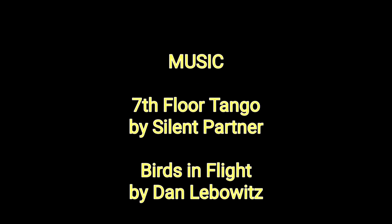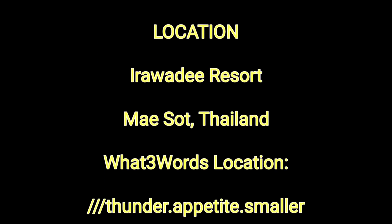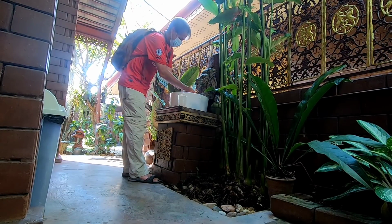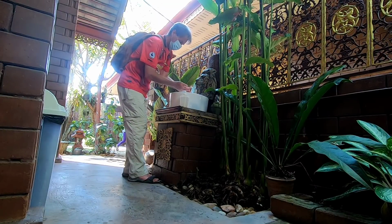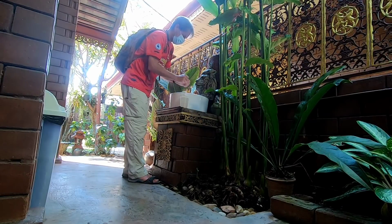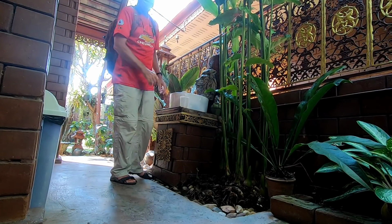Now, for the rest of my iced latte. I get to wash my hands with the lion here. I just think that is so cool. It's not just like there's one tube coming out of his mouth. It just comes pouring out of both sides like a waterfall. The full Irawadee Resort experience. It's not complete until you wash your hands with the help of the lion.